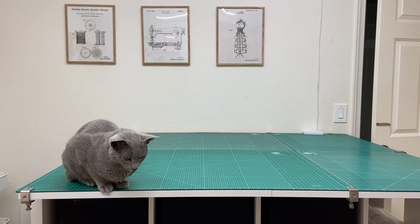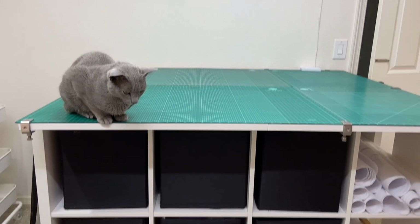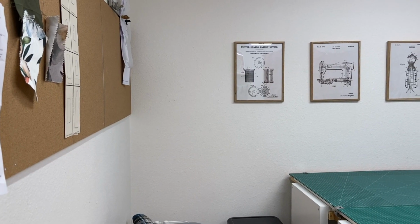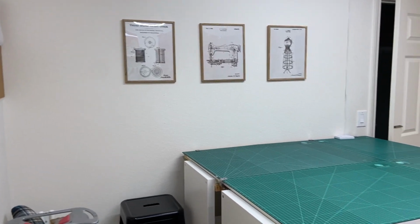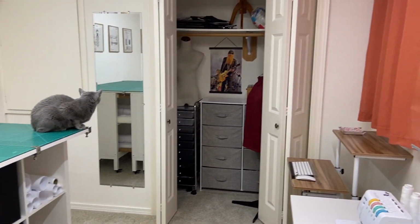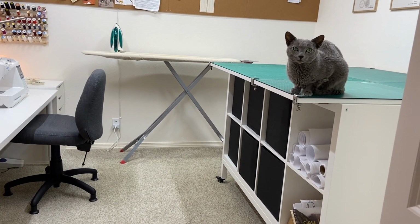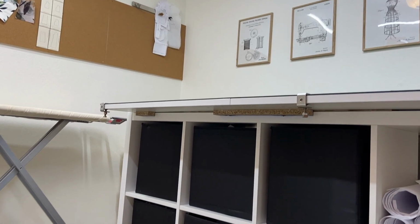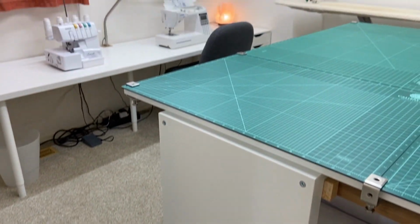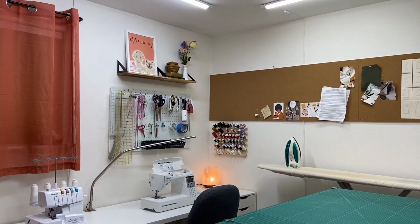So the number one thing that I decided early on was that I wanted a giant cutting table. I didn't have a real cutting table before, and so it's been the one thing that I have always wanted. So for a cutting table, it was very important to me that it was the right height for my height, so it was ergonomic. I wanted the cutting mats to cover the entire top. I wanted some storage underneath it, and I didn't want it to be too expensive. So that meant I was going to have to cobble it together myself.